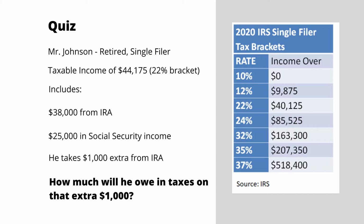This includes $38,000 from his IRA and $25,000 in Social Security income. Now let's assume he takes an additional $1,000 from his IRA to go on that fishing trip. How much will he owe on that additional $1,000?